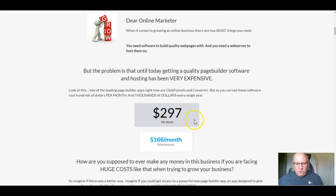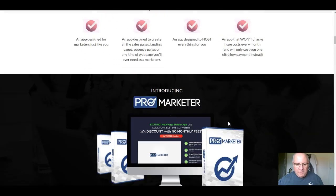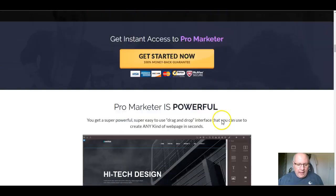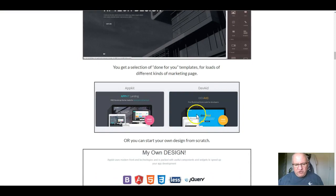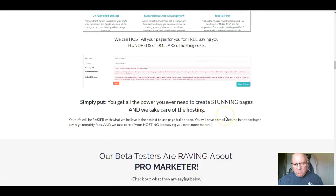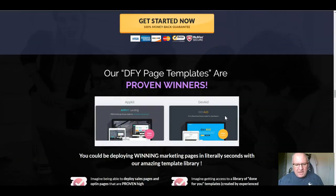Here are just some examples of what you could pay at ClickFunnels and Convertri. These figures are completely accurate, I can vouch for that. Their current price is $297 a month for the fully fledged ClickFunnels package and $166 a month for Convertri. Those are accurate prices. Here are some examples of pages that have been created using this product, and plenty of testimonials as well.